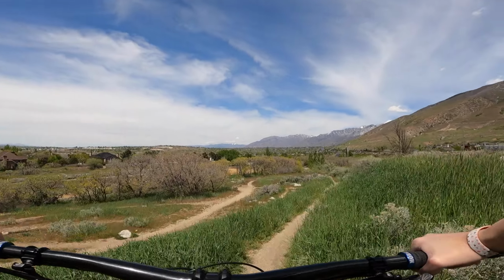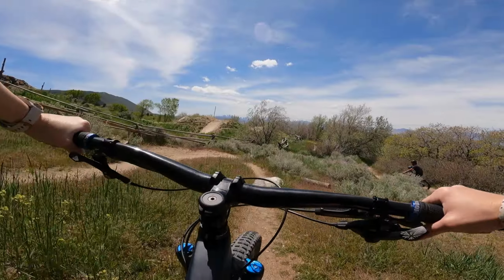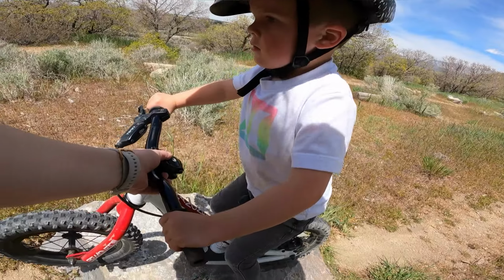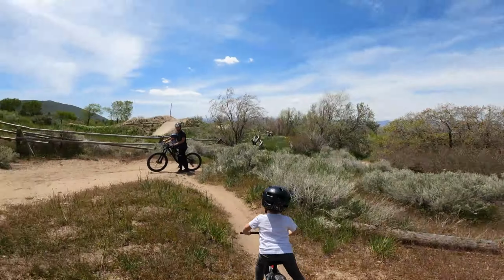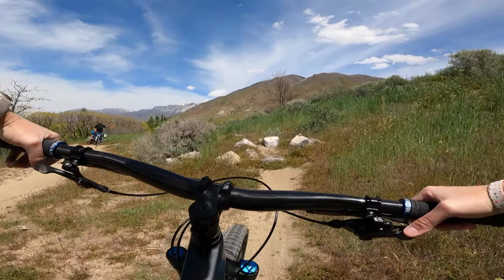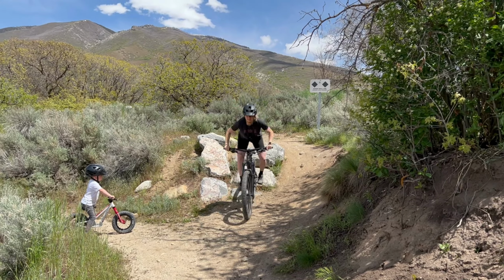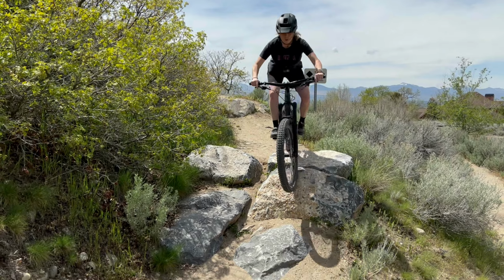Below the pump track and the Strider track that we were just at are some smaller trails that have some technical riding. So this is a great place to come, even for parents. If you're getting into riding, this is a great place to practice, or even for younger kids. There's some rock gardens, there's different technical rocks and things you can go down or up, so definitely a good place to come and work on your technical skills.